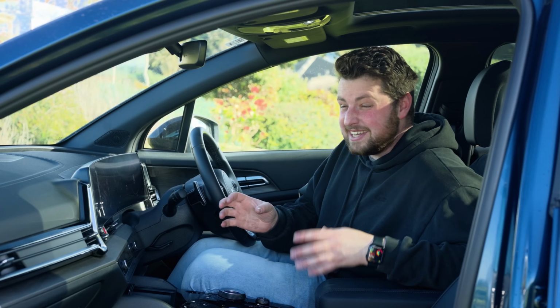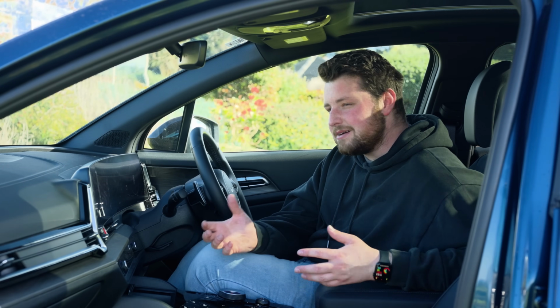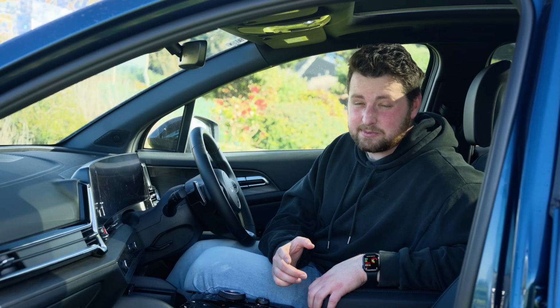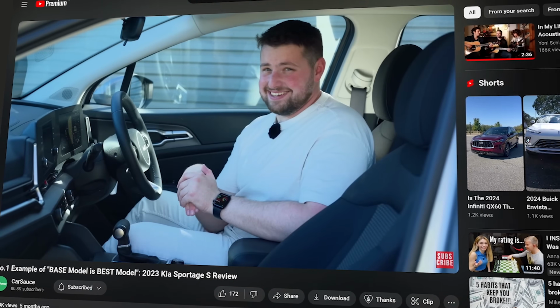So really, I think you can get about 95% of what you get in here in, for example, the SX grade, which is second from the bottom, and it comes with pretty much everything you need. And if you want to learn more about that, actually even less, the base model, go watch our base model review after this. I highly recommend it, and you'll be able to see the difference.